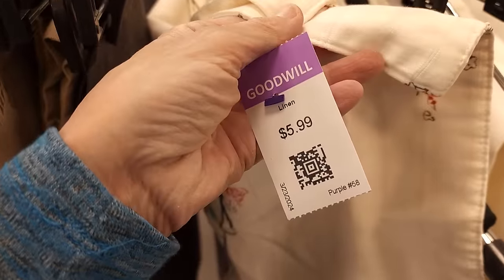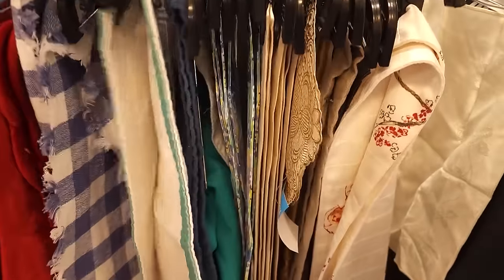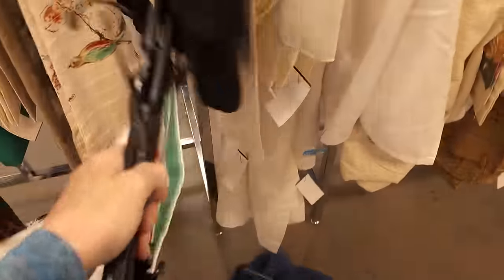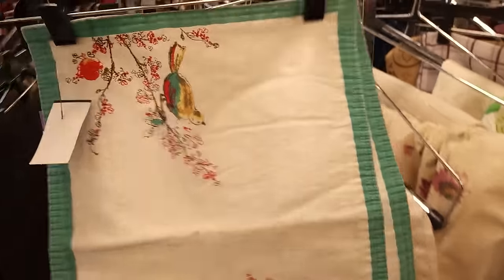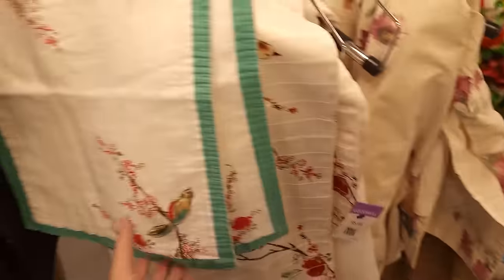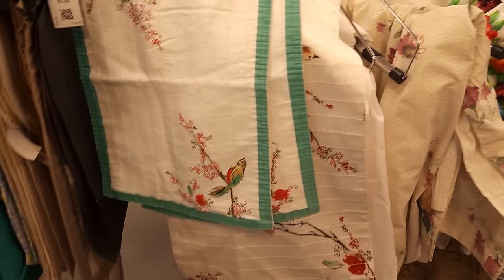Table runner. You are purple, which makes you half price. Okay, all right, now we're getting somewhere. We got the two placemats. Oh my gosh, they're all coming together. Don't worry, I'll pick them up, because they're purple too. But I feel like these all go together, right? Same bird? Oh, it is the same bird, okay. These will be 50 cents each, so a dollar. It's pretty, honey. It's pretty, right? Yeah. It's gonna be $4 for the whole set.